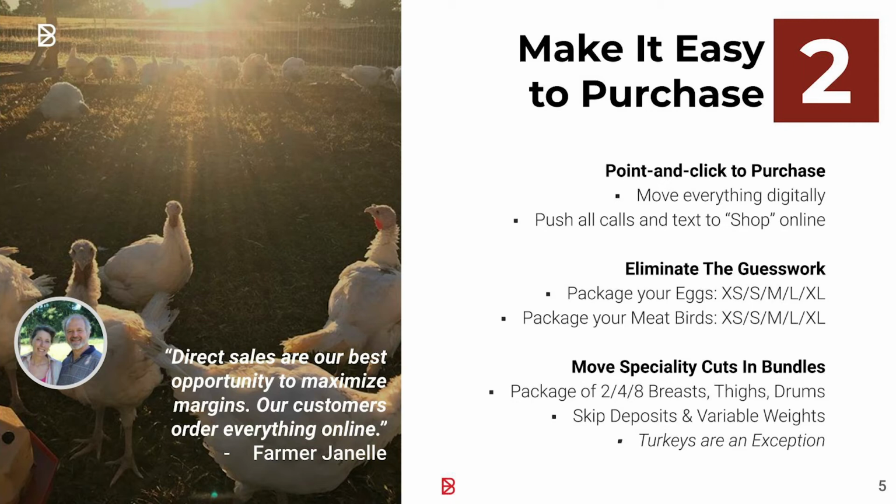The only exception to this rule is if you sell turkeys, which obviously are a much heavier bird, in which case you're going to want to take a deposit, often months in advance. And then, of course, you'll reconcile final weights when you harvest the birds in the fall.